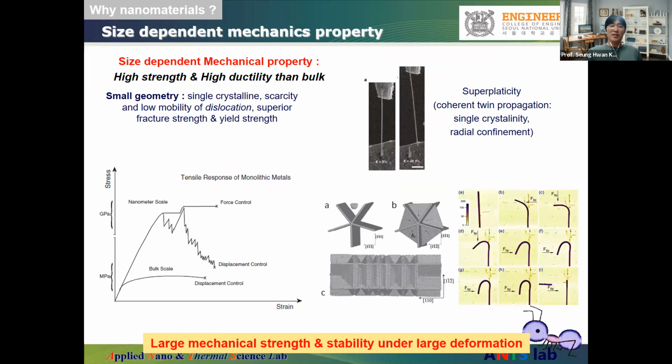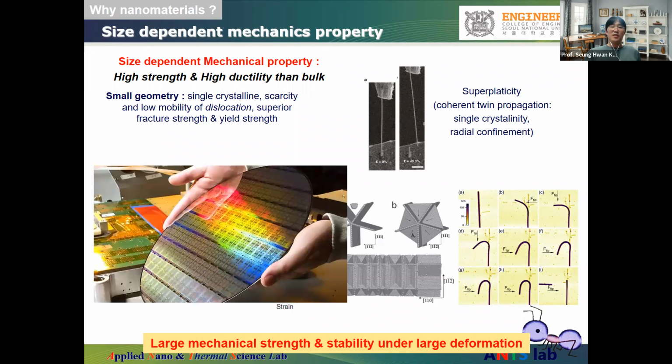The last interesting characteristic of nanomaterial is the size-dependent mechanical property. When the system size gets smaller, the strength and the ductility of the nanomaterial increase compared with the bulk material. For example, single crystalline silicon is one of the most fragile materials in the world. It is very hard to imagine bending a silicon wafer to 90 or 180 degrees. However, this is possible if the same material is made into a nanowire. This picture shows a silicon nanowire bent almost 108 degrees.